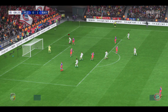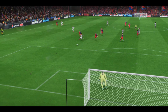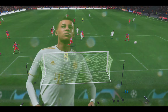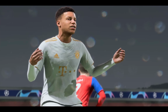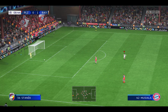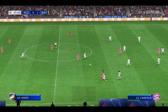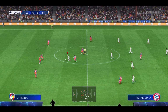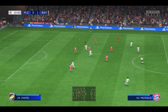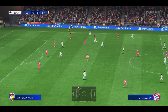Must be! That is a really disappointing effort. Goodness me. On that occasion, just didn't make the right sort of contact. Should be testing the goalkeeper from that sort of range. Something to worry about here.